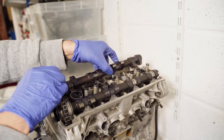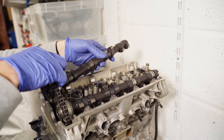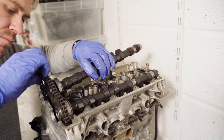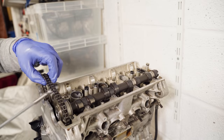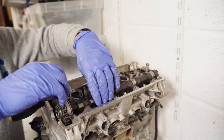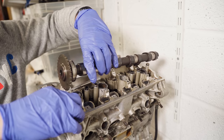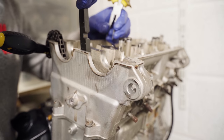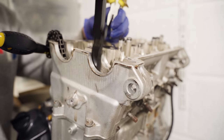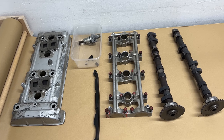With those out of the way, I could begin to free the intake camshaft from the chain. I stuck my screwdriver through the chain to stop it falling down and released the exhaust camshaft. Then I grabbed and wiggled the front cam chain guide free. It didn't seem to have any damage that I could see. Starting to form a nice collection.